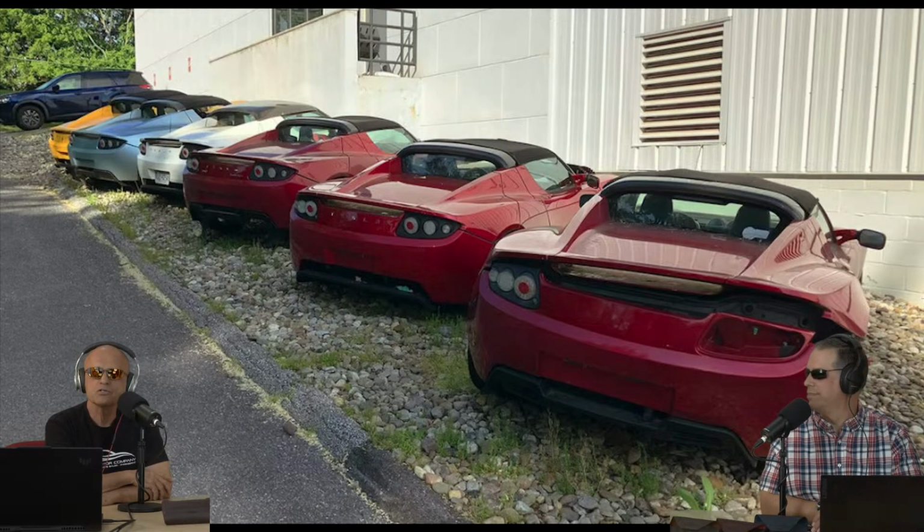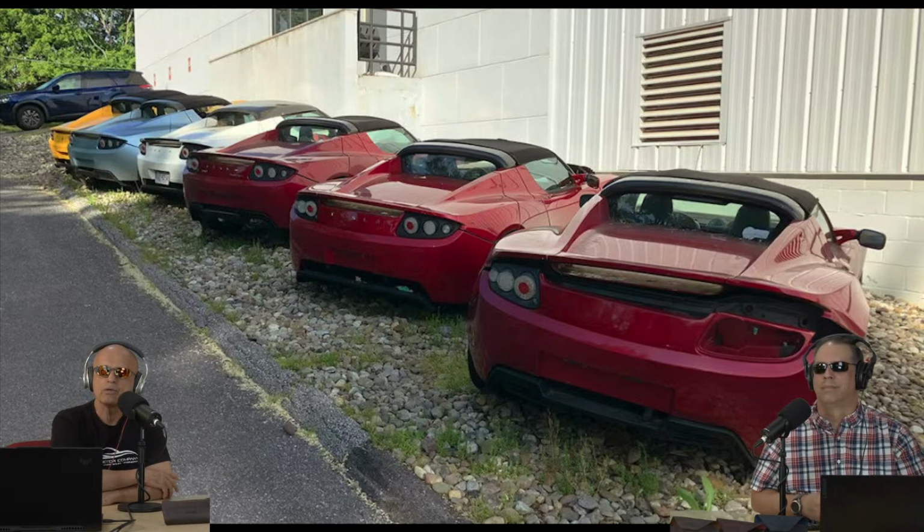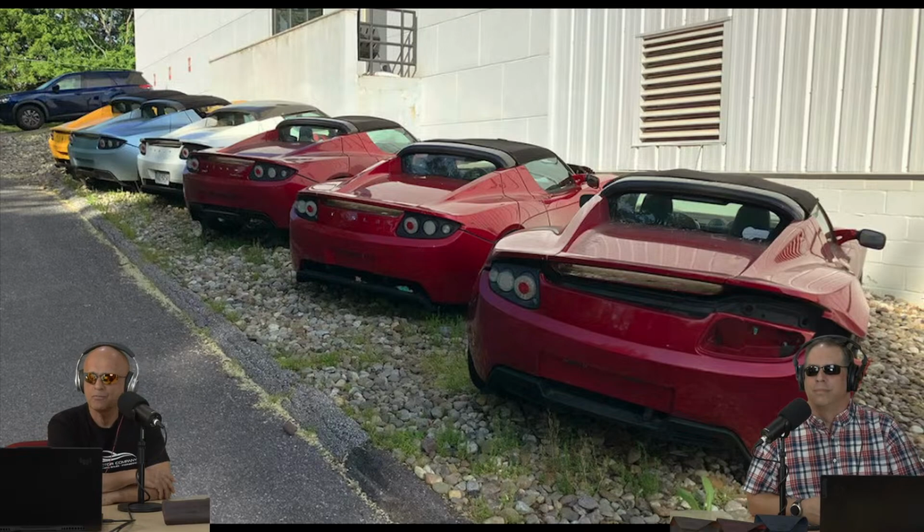These particular cars here do not have VINs, at least that we're aware of, but the magazine was able to interview one of the technicians at this Owings Mills, Maryland service center, and they corroborated the fact that these cars were actually purchased as parts cars.